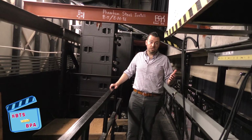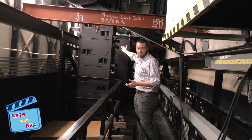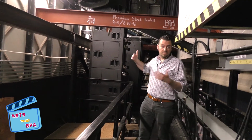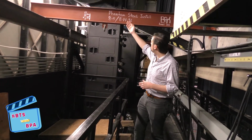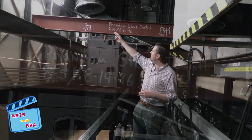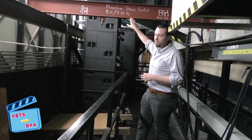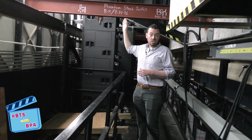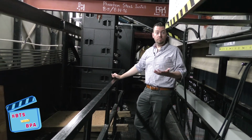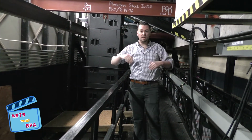Now we're in the speaker bridge, and this part of the theater is a catwalk named for some of the large speakers that are located inside here to hide them from being visible to the audience. You might notice above my head there's a piece of steel here that says Phantom Steel Install 8/5 to 8/14 1996. So this is part of the original installation that made the original Phantom of the Opera possible to put into this venue and added the necessary additional rigging points to make the show installed.